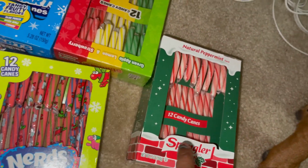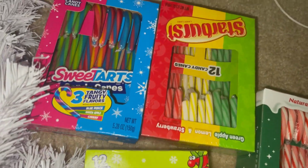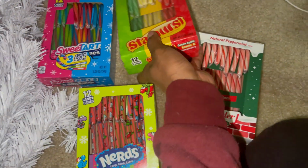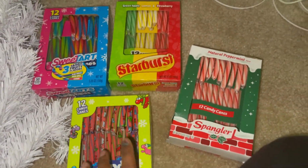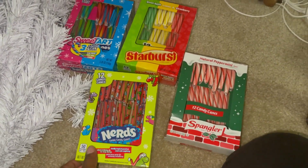These are the candy canes I got from the store. Peppermint, Nerds, Starburst, and Sweet Tart. And I'm gonna get Jolly Rancher, and not these two, but they didn't have them at the store I went to, so I just got these.